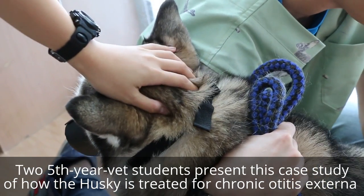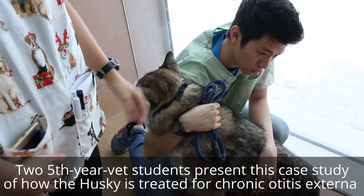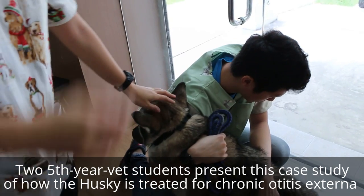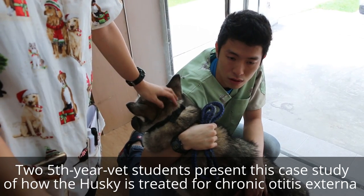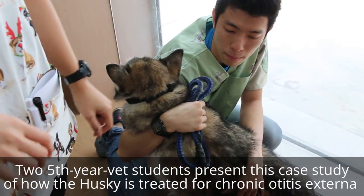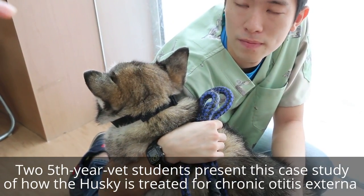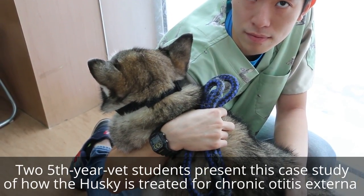The next step, we will sedate this dog and then we will do ear irrigation on both of the ears. And then we will give anti-inflammatory and also painkillers for around 3 to 4 weeks. After the inflammation has subsided, then we will continue with the operation where we open up the lateral ear canal for ventilation, and also we will reach into the horizontal ear canal to see whether there's any foreign body that is causing all this otitis externa.